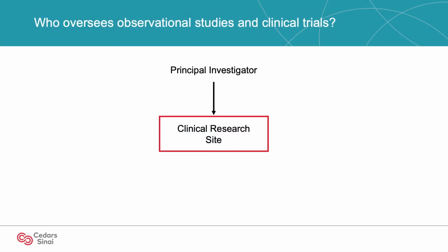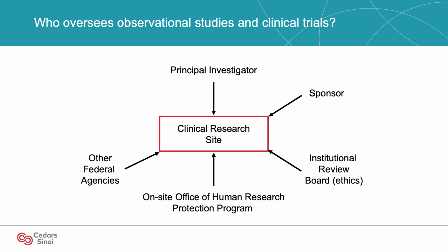A collaborative team of researchers, doctors, and community members oversee observational studies and clinical trials. This team helps make sure that the study is ethical and that the rights of the study group are protected. They also make sure that research risks are minimized and are reasonable in relation to any benefits.